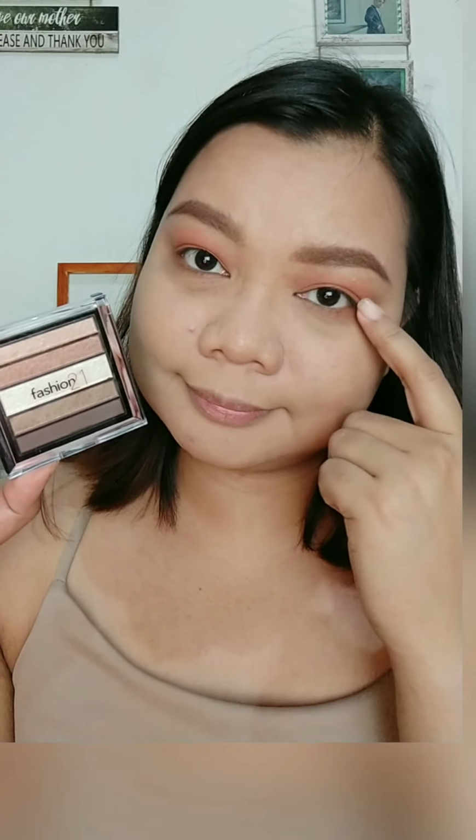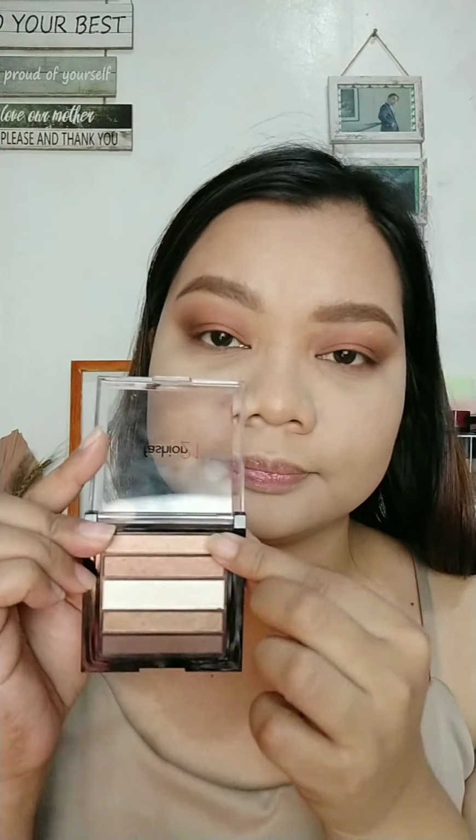To give more definition on my eyeshadow, I'll be using this Fashion 21 eyeshadow palette that I bought from Watson's for 195 pesos only. Taking this shimmering eyeshadow, I'll be placing it in the middle of my eyelid and inner tear duct to open up my eyes.